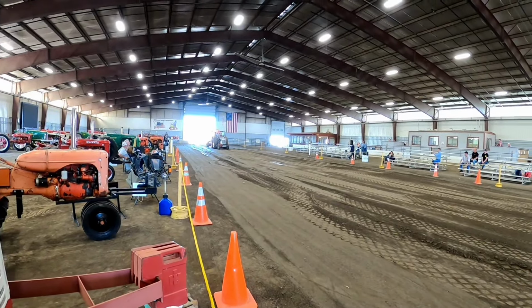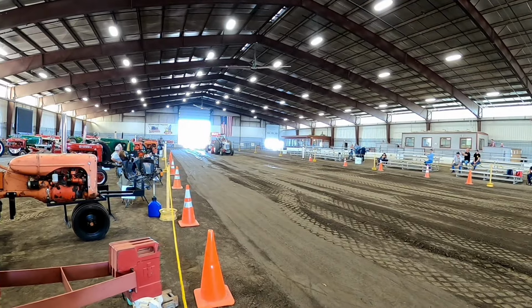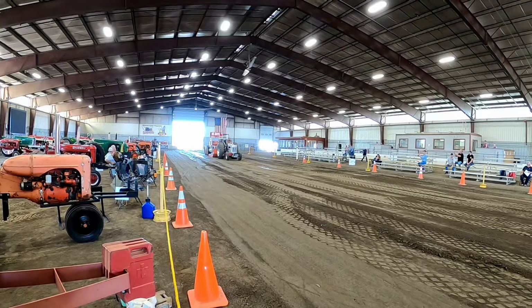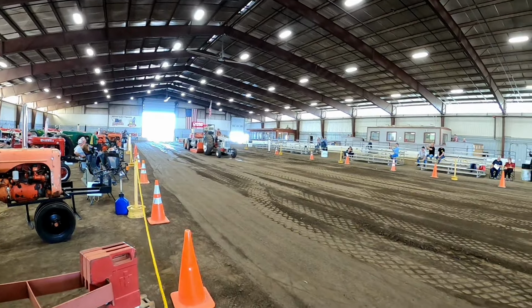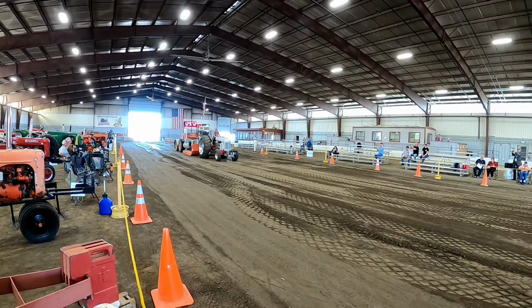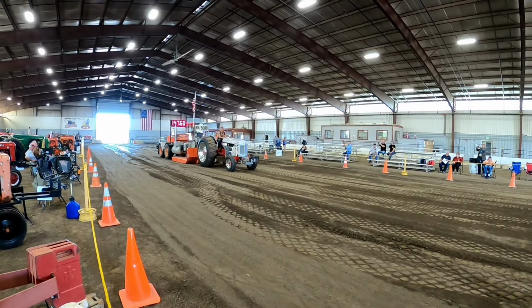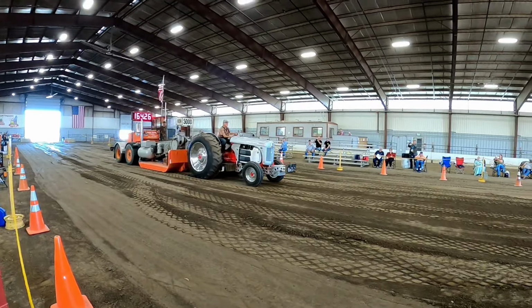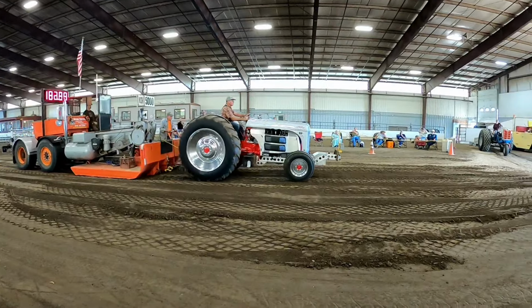Okay, next pair, we got the Funky Ford on the sled. Mark at the wheel. Gentleman that helps put this pull on, Mark Valentine. Great big six-cylinder underneath that hood. Travels around the Midwest and locally to as many pulls as he can get to. Tires farmer.